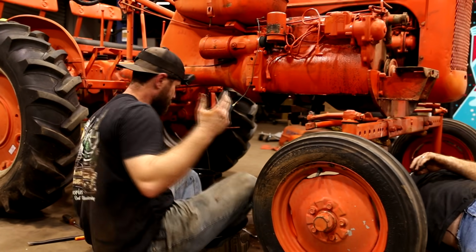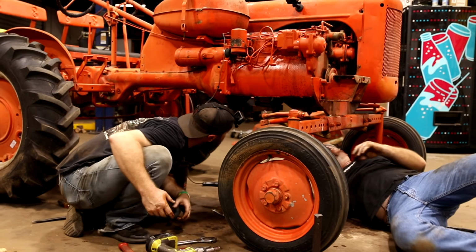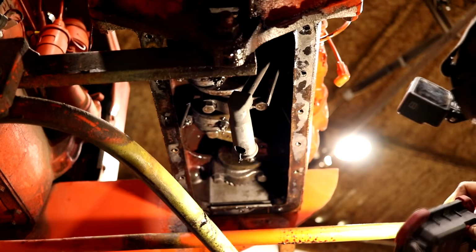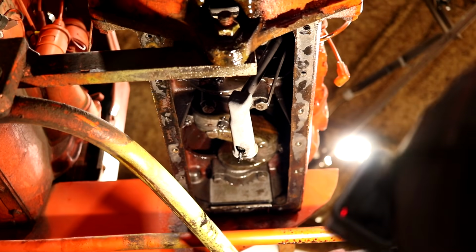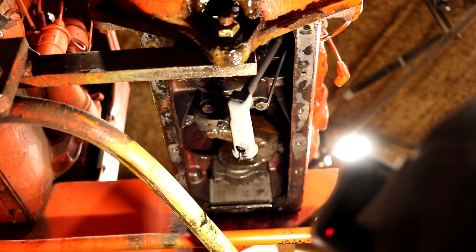See anything? Not really, it's kind of dark. Well, they're way up in there, ain't it? Yeah, I'll grab a light. See anything any better? Yeah. Oh, it is pretty rusty right up there.